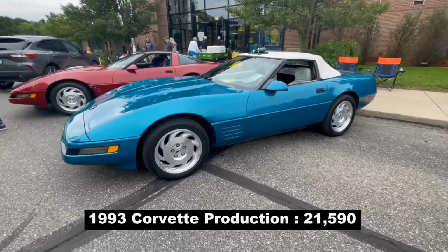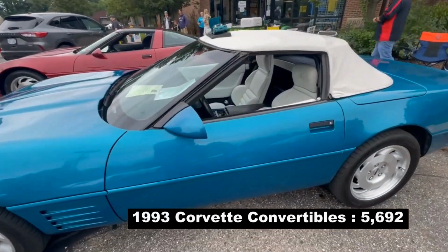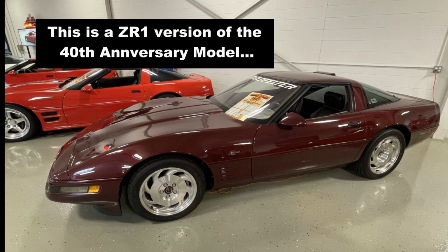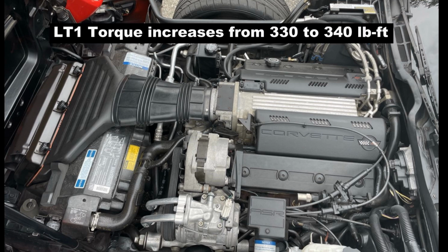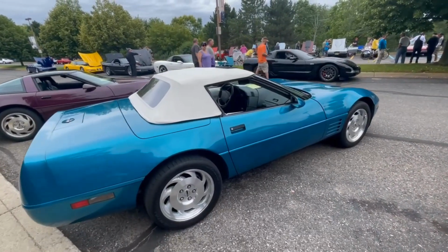1993 production was 21,590, of which 5,692 were convertibles. 6,749 were built as 40th anniversary Corvettes, all of them in ruby red metallic with ruby red seats. All '93 models have the 40th in the headrests. Minor engine modifications are made to the LT1 to make it quieter and also bump the torque from 330 pound-feet to 340.